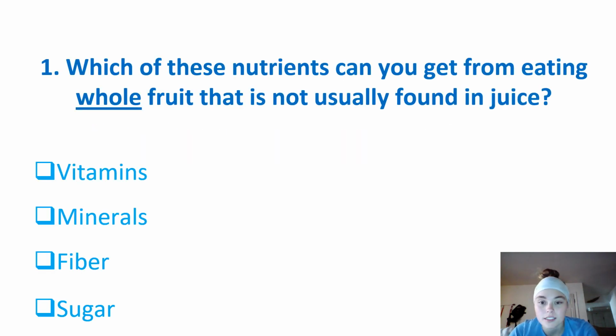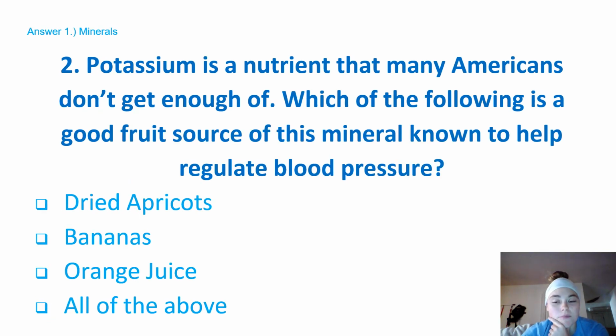So, now, which of these nutrients, I apologize, can you get from eating whole fruit that is not usually found in juice? So, you either have vitamins, minerals, fiber, or sugar. Anybody know the answer? Minerals. The answer is minerals.